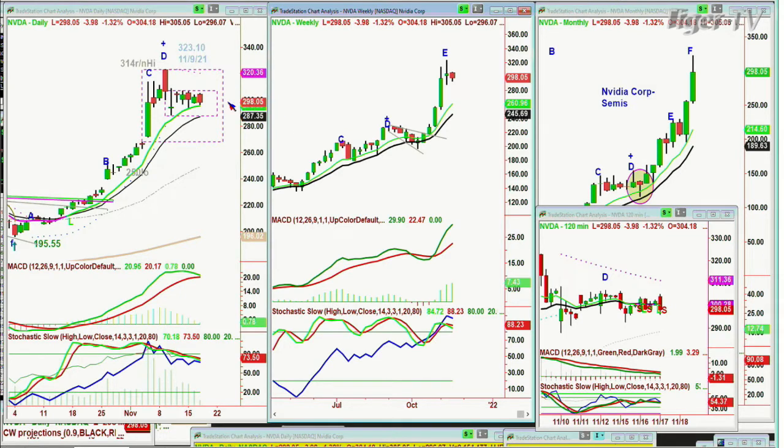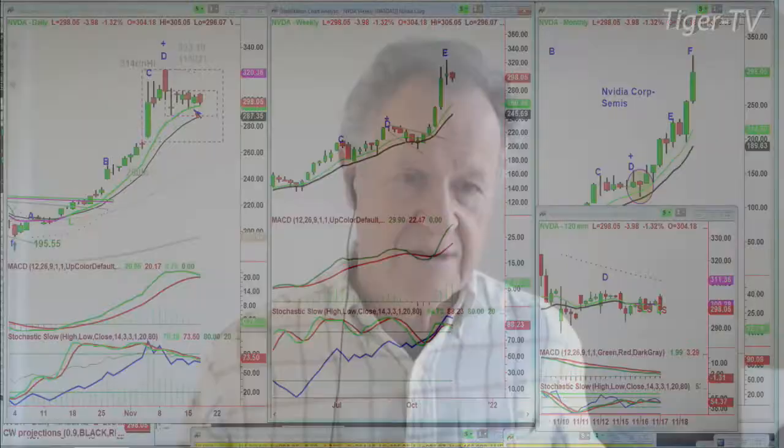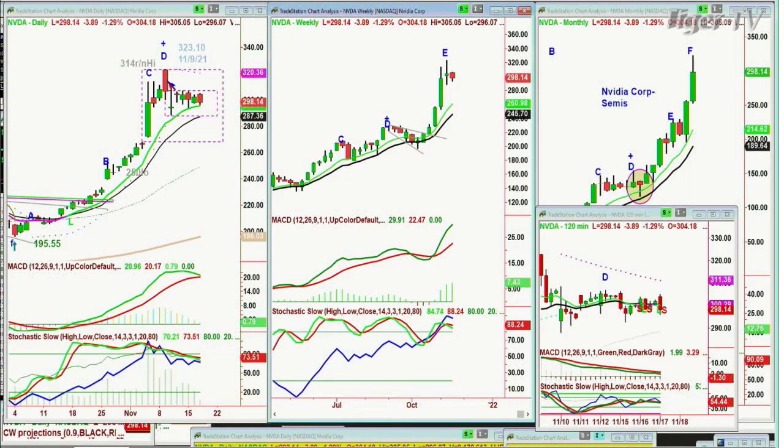But at the same time, what if they do this? What if they say earnings were just out of sight? But all they have to do is have one but, even if it's a small but. And what will happen is it'll maybe spike. Maybe it gets to 320. It's at 298 right now. Maybe it gets to 310, maybe 312.